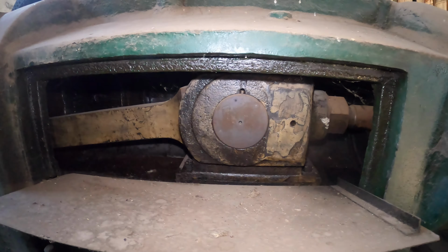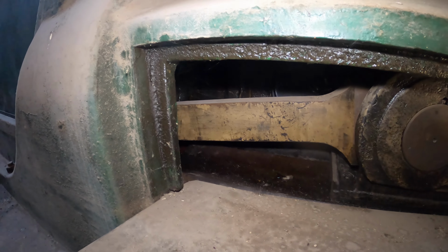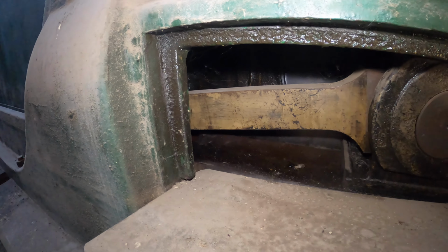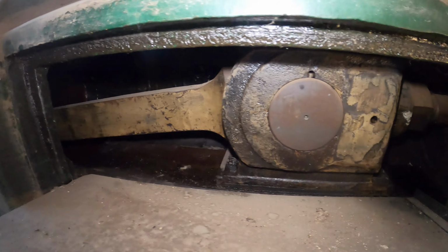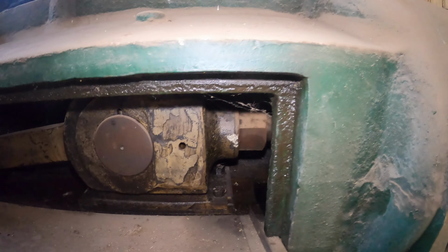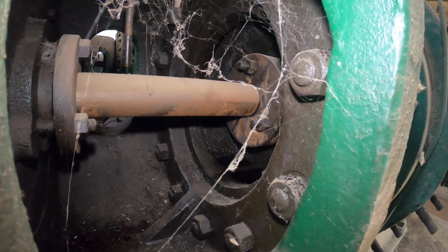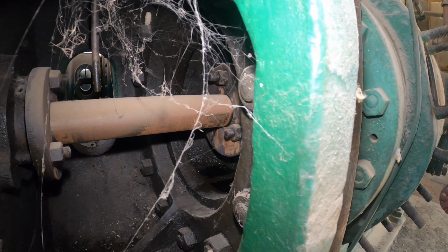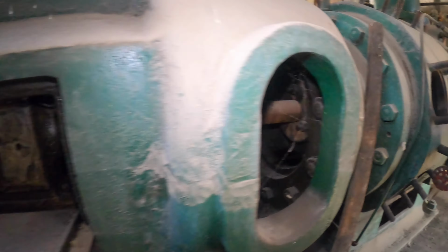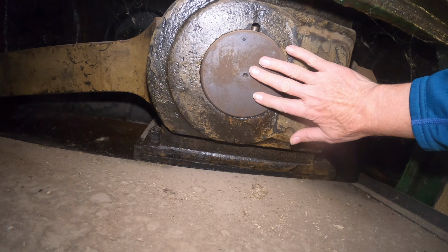Now this, if I'm not mistaken, is the actual piston rod. It comes in and converts circular motion to linear motion. And then that is going to go right on into the compressor unit itself. But look at the diameter of that. That's my hand.